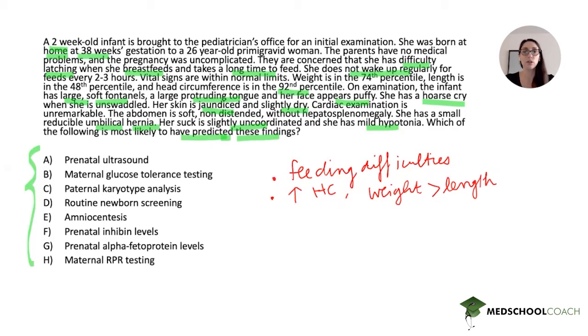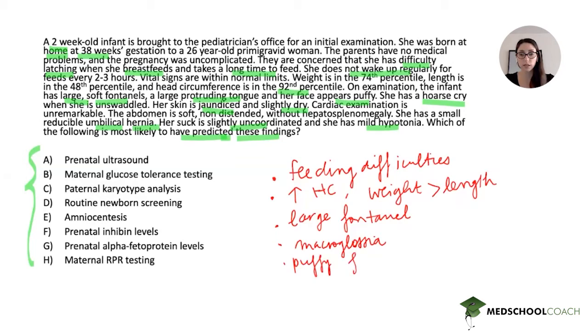So let's keep reading. Then we're told the infant has large, soft fontanelles. Remember, fontanelles should be open, soft, and flat. They should not be bulging, because bulging would be a concerning sign for increased ICP. They should not be sunken because that would be a sign of dehydration. So soft and flat is normal, but these are described as being large. That would be abnormal, and there must be a reason for them to mention that. So large fontanelles. Large protruding tongue, another term for that is macroglossia. And her face appears puffy. So not 100% sure where they're going with that yet, but we can write it down because it must be important here. That's not a normal finding.